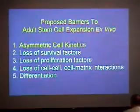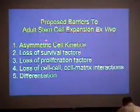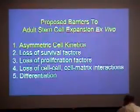So what are the barriers that have been proposed for growing these cells, expanding them in culture ex vivo? There are at least 5. I've highlighted the one that we focus on, asymmetric cell kinetics, because it's usually not on this list. The usual properties on the list are, people have proposed that there's a loss of survival factors so that the adult stem cells simply die in culture. There may be a loss of factors that induce them to cycle, to proliferate at all. You can certainly think that there's going to be loss of cell-cell and cell matrix interactions. There's no question these things are lost. The question is whether or not their lack is responsible for the failure to expand the cells. And finally, it's been argued that the cells simply differentiate. They turn into something else in culture.